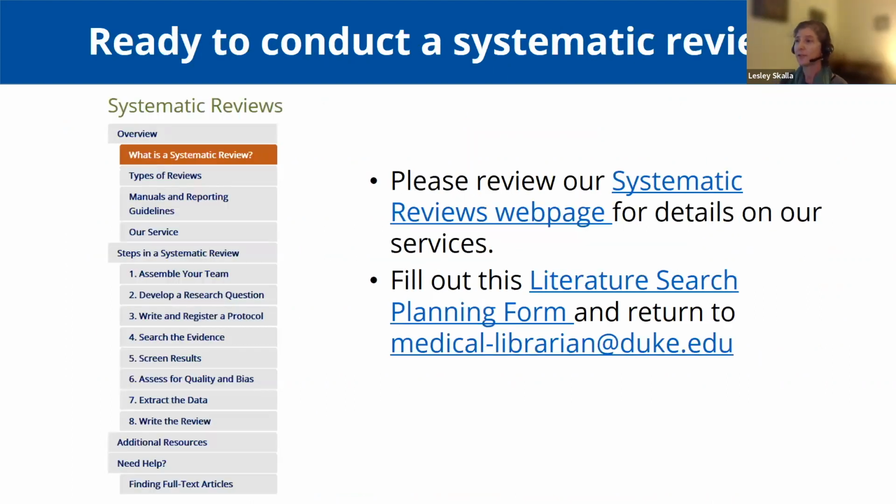So if you are ready to conduct a systematic review, we just ask that you go onto our website. We have a very detailed LibGuide that walks you through the systematic review process. When you are ready to request help with a systematic review, we ask that you fill out a literature search planning form that walks you through what your research question is, asks you to frame your research question in terms of a PICO framework, give example papers, and asks other questions that are helpful to the librarian. And then we will reach out to you and set up a consult to meet with the systematic review team and get you going.